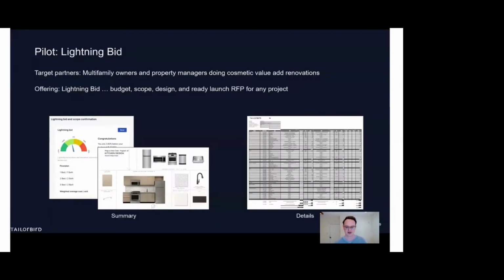We would be pleased to pilot Tailorbird with a select number of customers. We're looking for multifamily owners and property managers who are actively acquiring cosmetic value-add jobs. Based on the property address, we can provide design, scope, accurate budgets, and are ready to launch RFP in 2 days or less. We're looking for great partners, and we'd love to demo how our capabilities can help add more value to your next job.